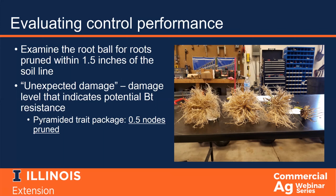So even if you have a lot of adults in there, if you're getting damage at less than that rate, if you're having less than 1/2 of the node pruned away, that's within the range that we would expect in a normal year. You might have just had a high population.